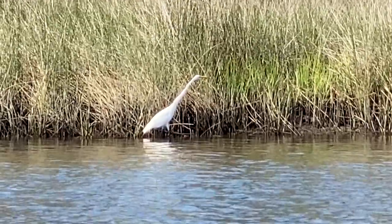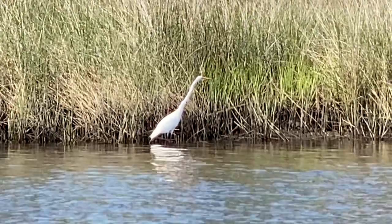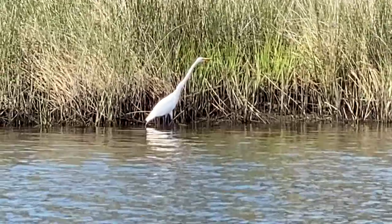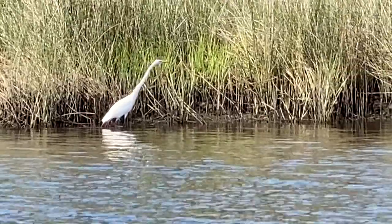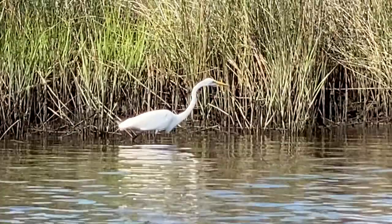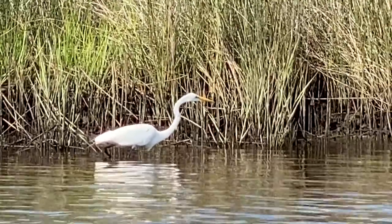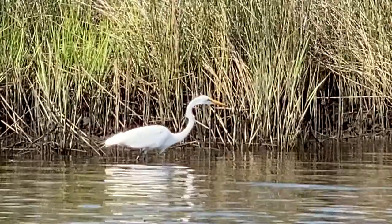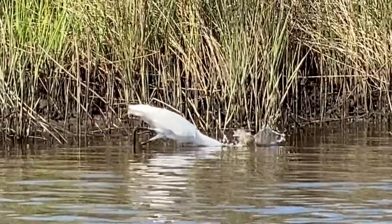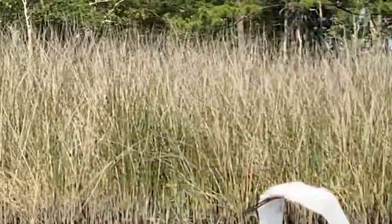I think Miss Julia said he was a great egret, but we'll look it up to make sure. He's very quiet and stalking along the grasses to try and find a minnow or a crab. He's looking really hard for something to eat. He's being very still, trying not to scare something. But I'm starting to get a little close because the current's drifting my kayak. Something, or he tried to get it. Here he goes.